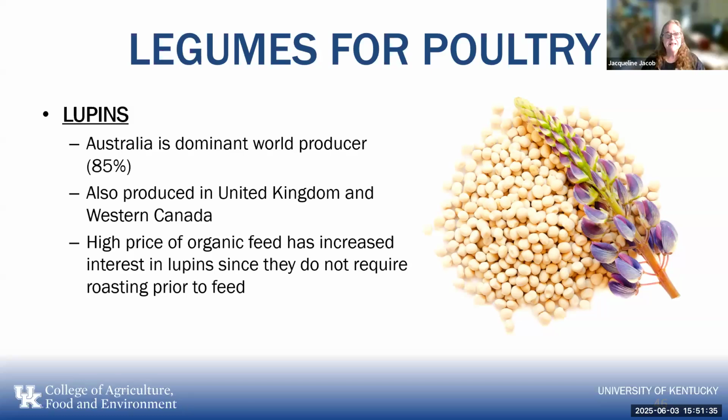There is starting to be more interest in lupins. After I wrote an article about it many years ago, I was looking at some more up-to-date information for this presentation and found that there are many different types of lupins, and certain lupins are very good for animal feeds.